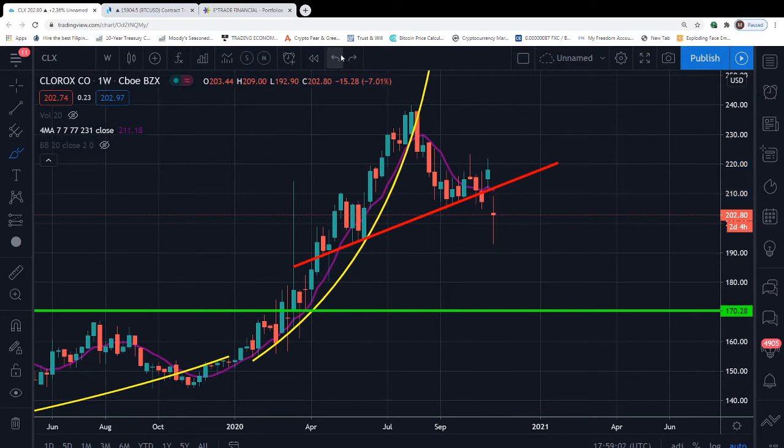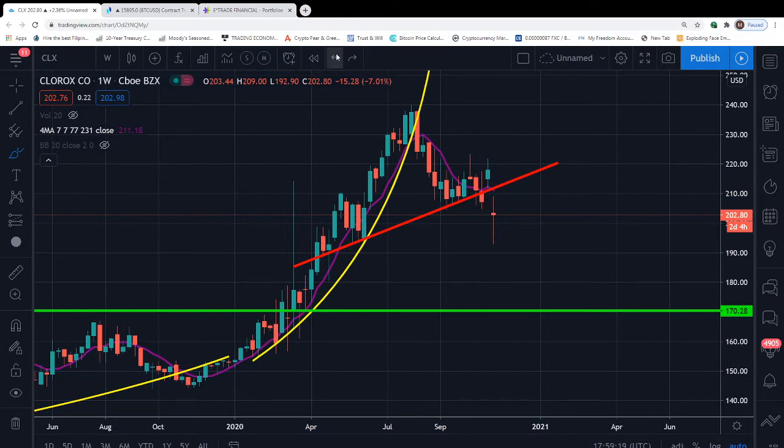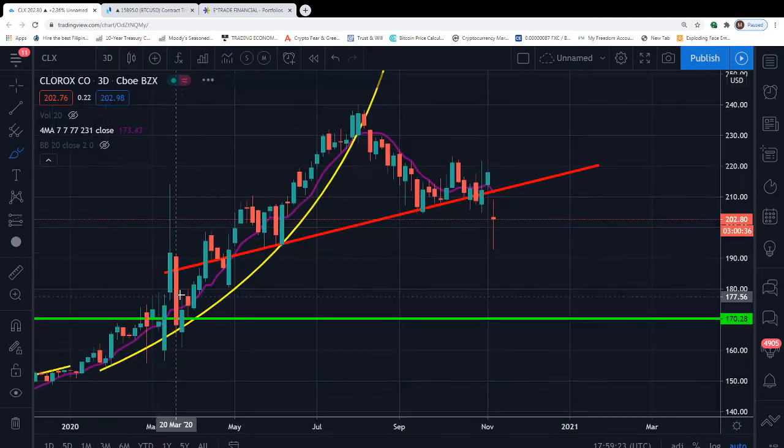Bears like myself, I'm naturally bearish, will probably get trapped down here and, of course, have to figure out how we're going to get out of our positions, or my position rather, when the price gets back above this ascending line here. So it's not necessarily official just yet. Let's crank it on down to the 3-day just to see if we can see anything else developing. Okay, so it pretty much looks identical.